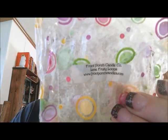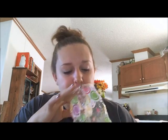So, okay. So let's see. Like I said, I'm just going to grab randomly here. So this next one I melted was Lime Fruity Loops, which I love. And I believe I mixed this. I did mix this. Let me see. I mixed this with Pink Sugar Cookie Dough Bread. It was awesome. I can still smell it now.